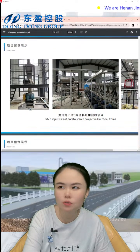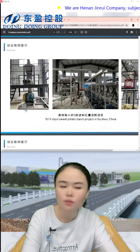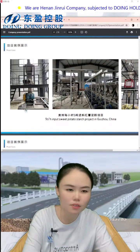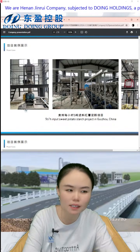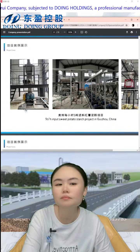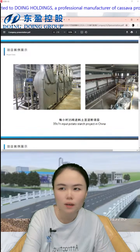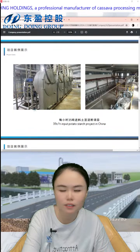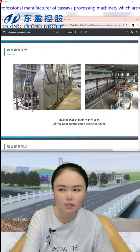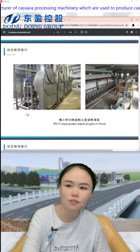This picture shows the sweet potato starch project we did in Guizhou province of China. It's 5 tons per hour input. That means this line can process 5 tons of sweet potato per hour. And this picture shows one potato starch project we did in Jiaozhou city of China. It's a relatively big capacity that can process 35 tons of potato per hour.